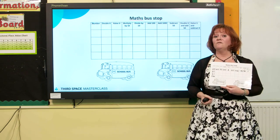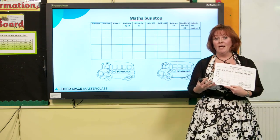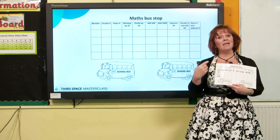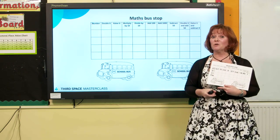And whoever gets to the end first shouts bus stop. And you could do it with a group around a table, do it with the whole class, and by changing the headings, you can meet the needs of different groups of children.